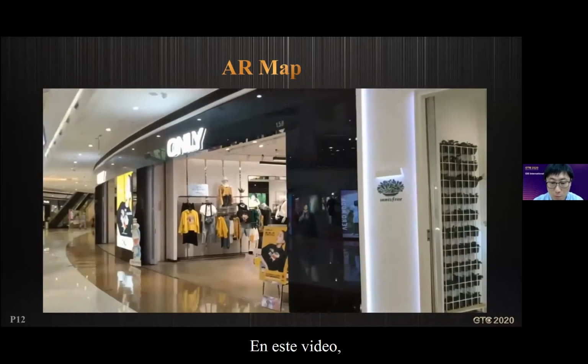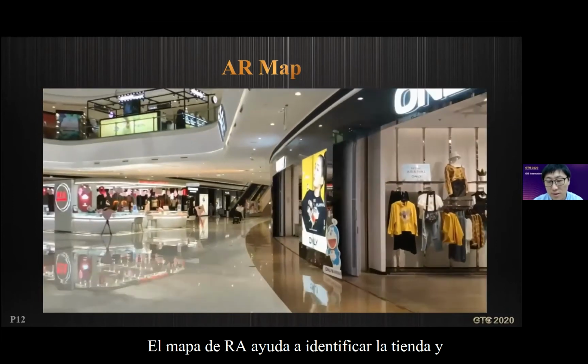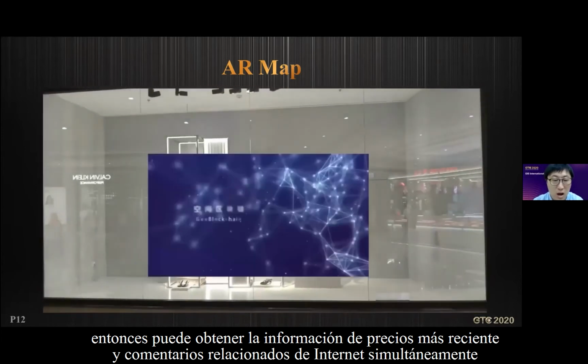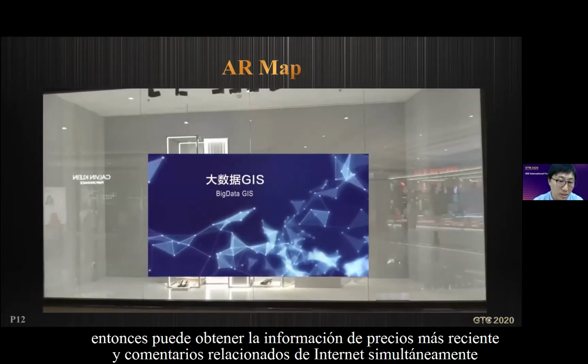And the shopping experience can also be upgraded a lot by using AR map. In this video, AR map helps to identify the store, and then you may get the latest price information and related comments from the internet simultaneously.